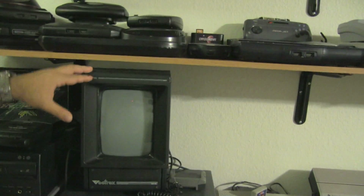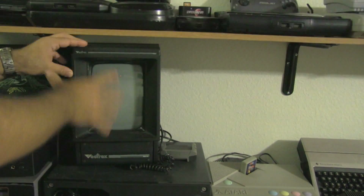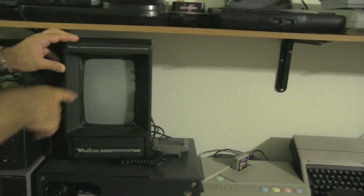This is the Vectrex. This is a little out of sequence, but it's only because this is a little heavy, it's hard to display, but love the system. It plays vector graphics. Taping the graphics on a camera recorder does not do it justice. It's very crisp, very clear. Definitely look to get one of these, it's awesome.